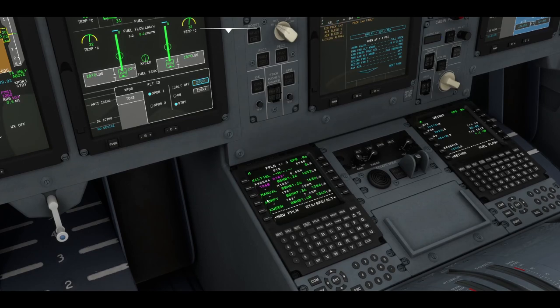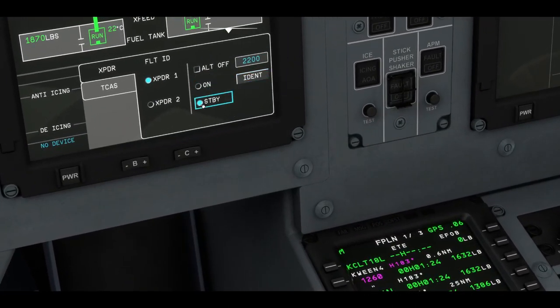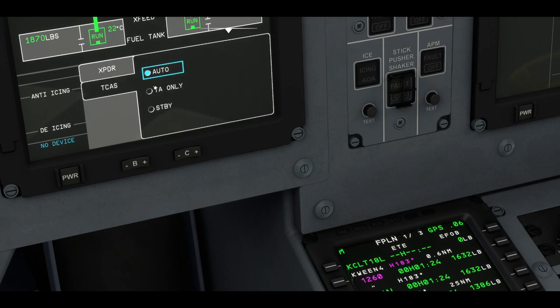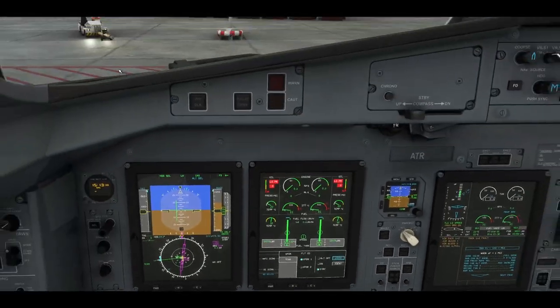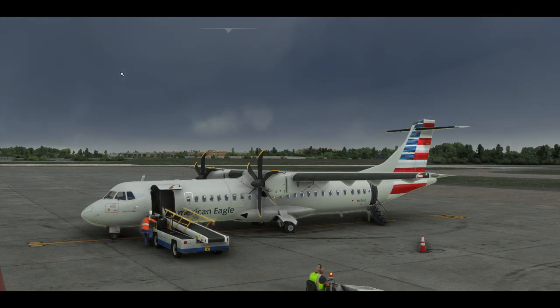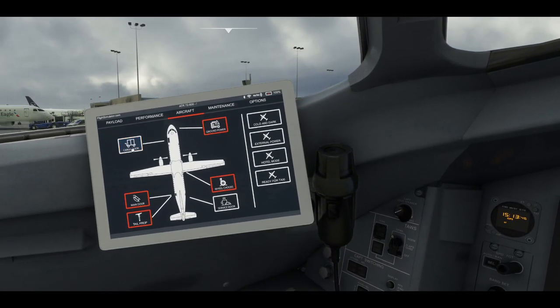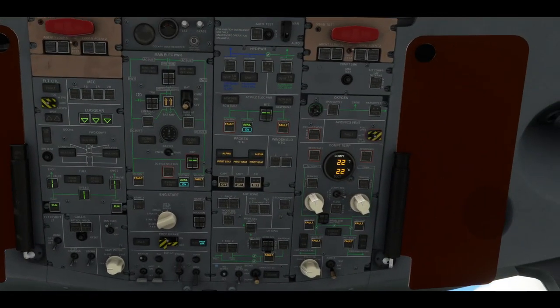2200, enter. There we go. Squawking 2200. We're on standby, transponder one. TCAS is on auto. Alright. Sounds like we're boarding complete. Then let's go ahead and get this cargo door shut. We'll get our main door shut. We'll get our tail prop off. And we'll get our wheel chock off.